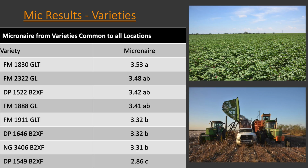And so we had a lot of on-farm variety trials in 2017 from a lot of locations across the South Plains and Central Plains, so right around Lubbock. We had 8 varieties that were in all of our trials. I think there were 11 locations represented here, and we just averaged them over all the varieties. So what effect did variety have on Micronaire in the low mic year?